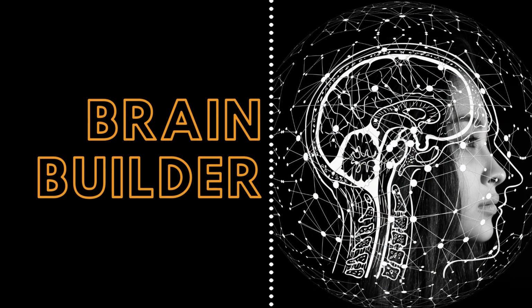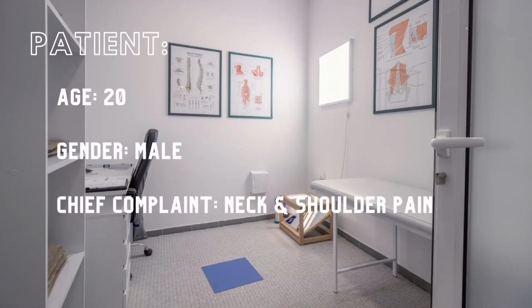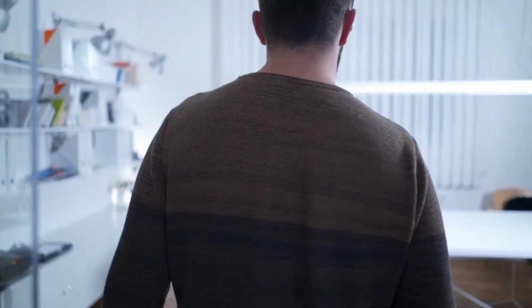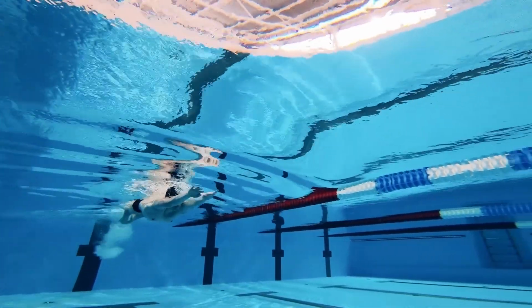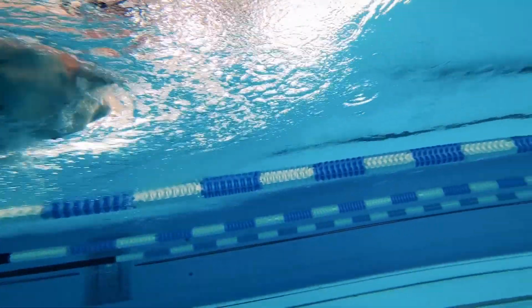Finally, let's take a look at a real patient example. You receive your patient's file and take a look. Age, 20, gender, male, chief complaint, neck and shoulder pain. You invite the patient into your office for an examination and ask him about his daily activities. He reports he is on his college swim team, which he has just come from weight training practice.